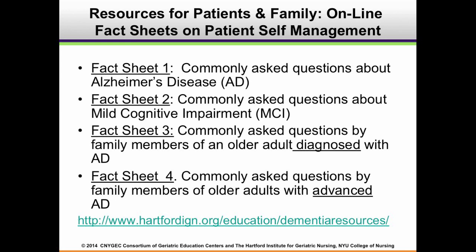And then the 4th fact sheet is commonly asked questions by family members when the patient has advanced dementia or Alzheimer's disease. And I mention these fact sheets because if you go and just Google Alzheimer's disease, there's a huge amount of information both for the primary care provider and then obviously for anybody, patients and family members. And it's very hard to sift out what is authoritative and evidence-based information and what is not. The fact sheets don't have everything by any means, but everything on the fact sheets is evidence-based so that you can give them out to patients and family members with some confidence that they might be useful to them.